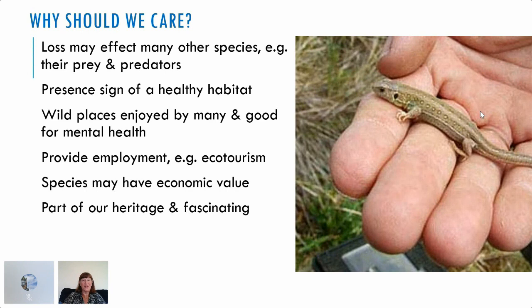I hope I've managed to convey some of the fascination that I have to you today. That's a baby sand lizard in the picture, and it's just sitting there resting on somebody's hand. But these are intelligent, fast predators, often with care for their young and interesting behaviour. But I feel that all wildlife should be protected, and we need to make a place for all of it.